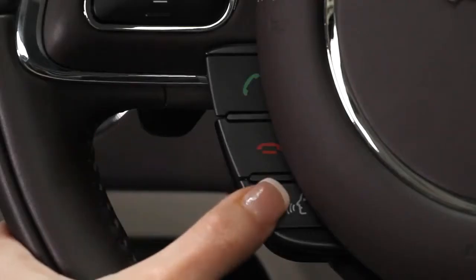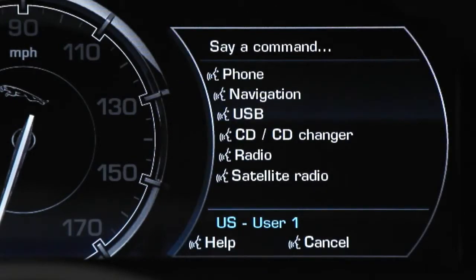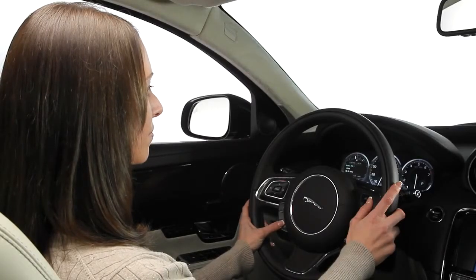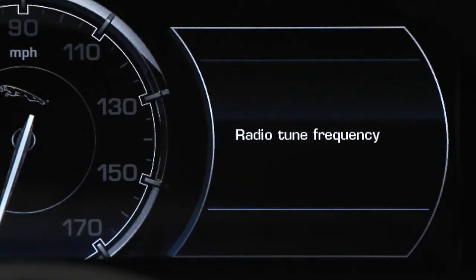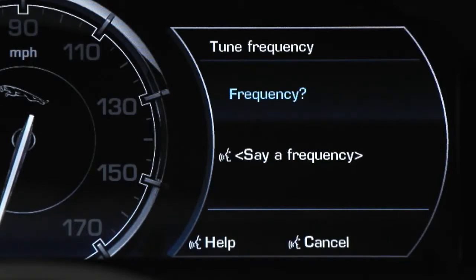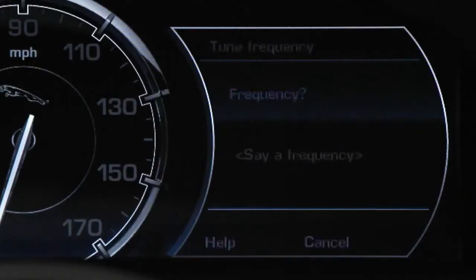You can also control audio features with voice command. As you can see here, Interactive Voice has menus for USB, CD, radio, and satellite radio. For instance, if you want to change to a specific station and you know the frequency, say radio tune frequency. Say the number, for instance, 1010 for an AM station or 106.5 for an FM station. 106.5. Tuning to 106.5.